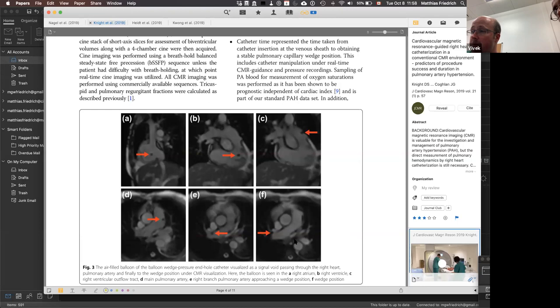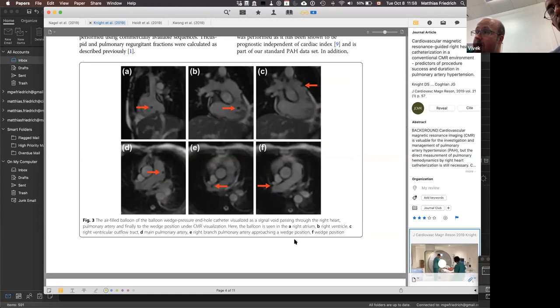So in terms of a bit of background, we started in November 2017, and in 11 months we've done 50 cases.